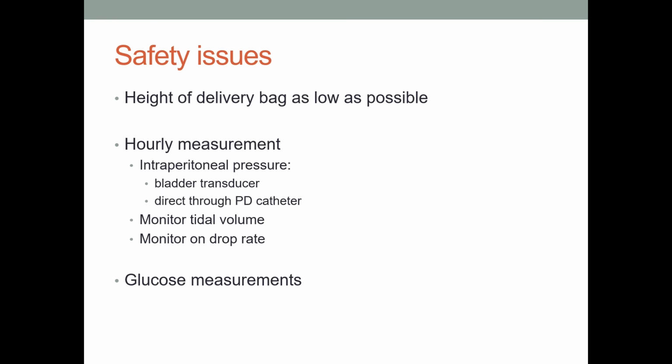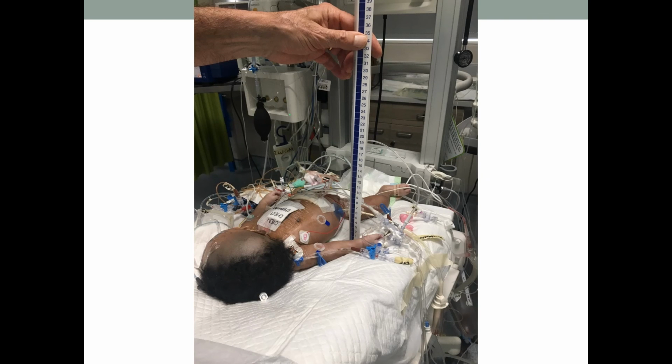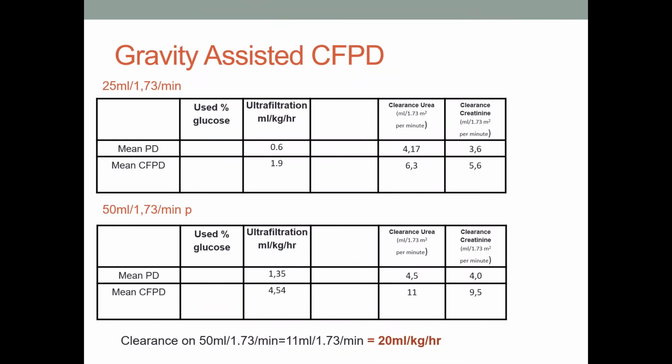The safety issues were that the height of the delivery bag was as low as possible. We also did hourly measurements of intraperitoneal pressure, tidal volumes and drop rates, and also measured the glucose. Here you can see measuring manually the intraperitoneal pressure. And the results were the gravity-assisted. Previously I showed you the machine-assisted. Gravity-assisted ultrafiltration was again much better with CFPD, clearance of urea much better, and creatinine clearance also much better with CFPD.